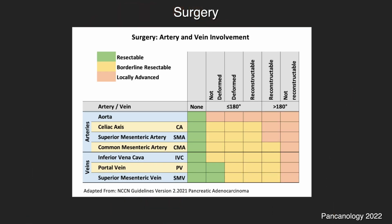With this table, I try to summarize the 2021 NCCN resectability criteria, albeit in a greatly simplified format that does not catch all the nuances of the NCCN table.